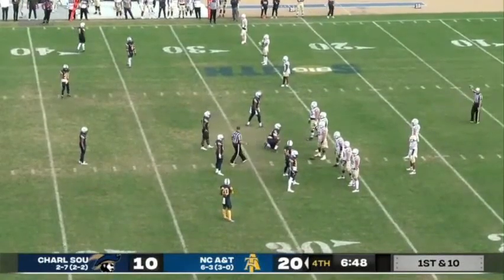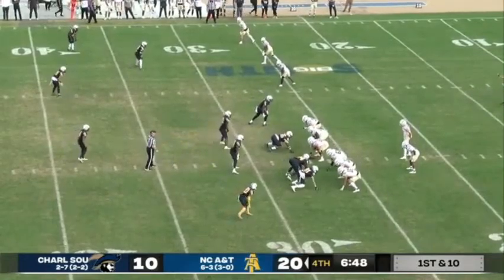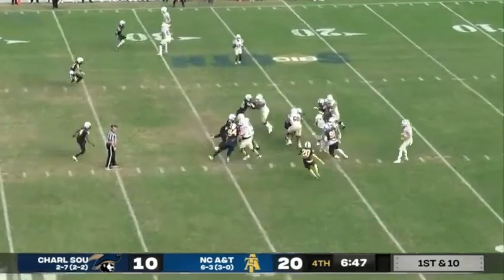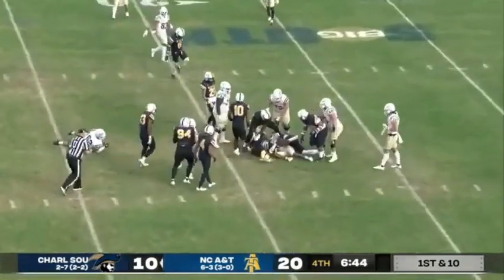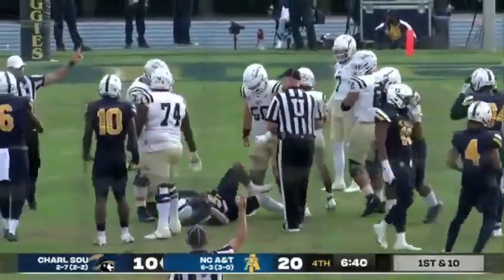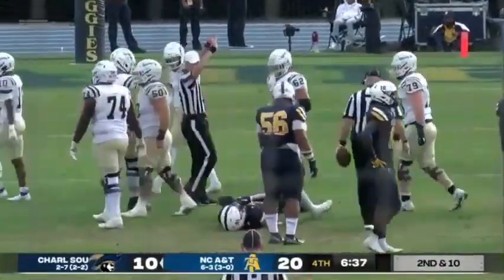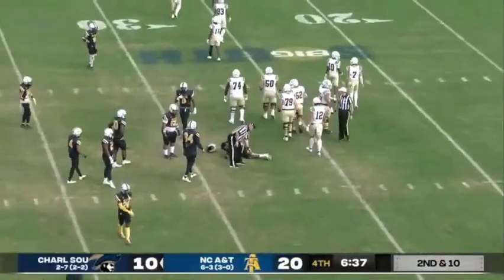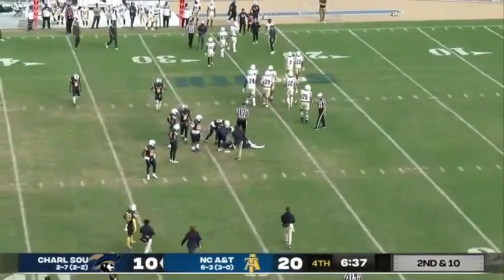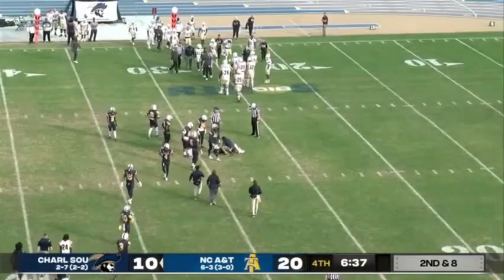Back with you here in Greensboro, 6:48 to go. Charleston Southern down 10. It's first and 10 from its own 27. The handoff goes to Moore, and he is stopped after a gain of one. Bashaul Tootin for North Carolina A&T at 100 yards exactly, and that is Janoris Robertson, who's down. And that will be tended to by the A&T training staff.